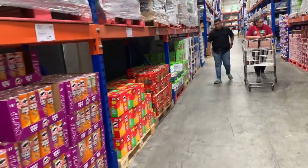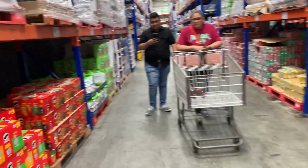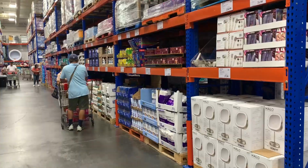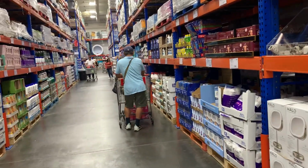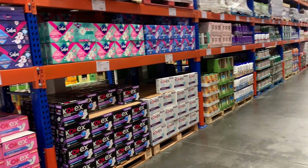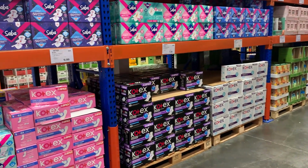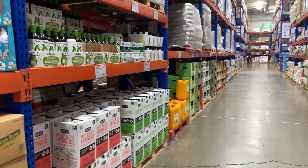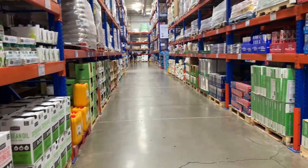Other sodas and individual sized drinks are in this area too. Headed straight out of this area, you'll find hygiene products like toothpaste, razors, toothbrushes, and other items for personal care. This section also has feminine hygiene products. The next aisle down has many different kinds of oils: avocado, olive, vegetable, and more.